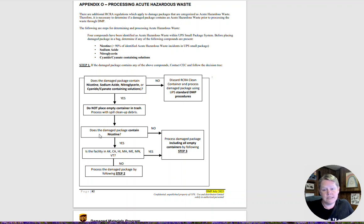Does the damage contain nicotine? Yes, it does. In the facility, is the facility in whatever these states are? I know that Minnesota is one of them. Minnesota, reach out to Matt Casey. Reach out to Matt Casey. He's with Environmental, and he's going to help you Minnesota people.